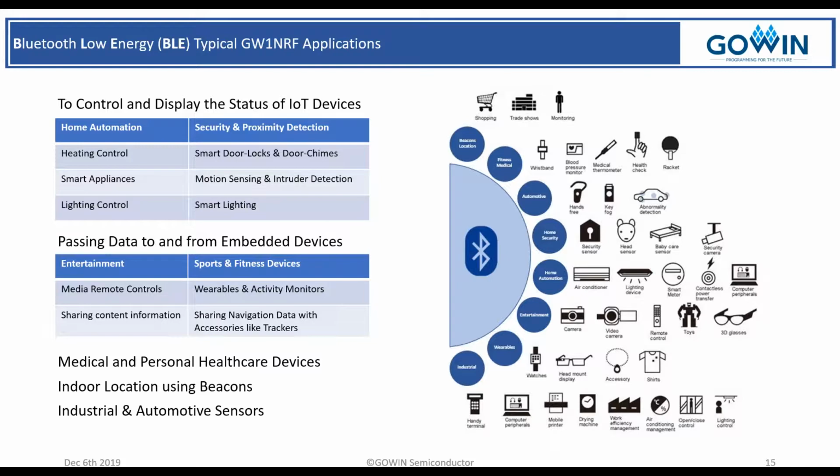Some typical BLE IoT applications where the GW1N RF can be used include things like home automation and security and proximity detection. These areas encompass applications such as heating controls, smart appliances, intelligent lighting control, smart door locks and door chimes, motion sensing, and intruder detection and smart lighting applications.